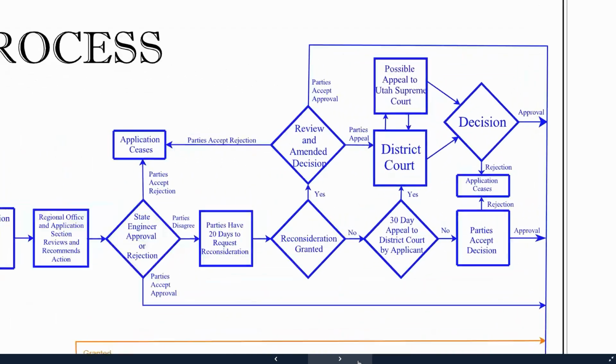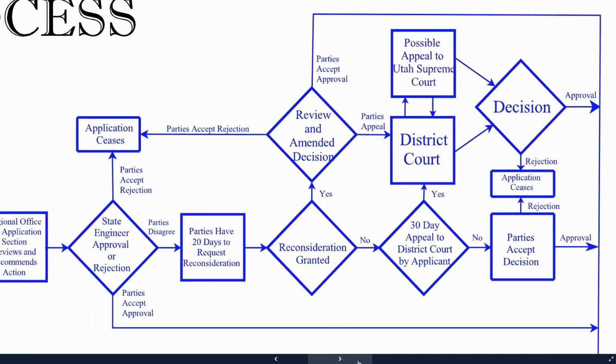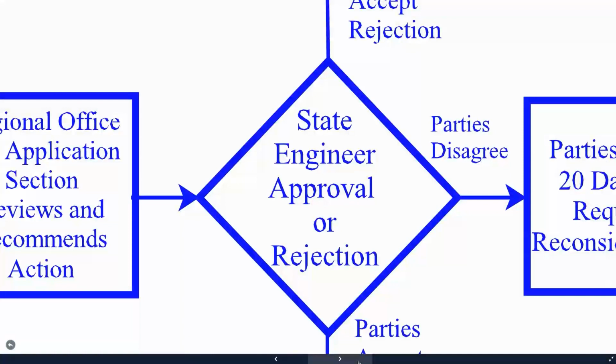For part 2 of this video series, let's now take a close look at what happens once a decision is issued by the state engineer and the administrative remedies a party has if they believe they are aggrieved by the decision. Once a decision is issued on a water right application, that decision may approve an application, reject an application, or approve an application with conditions that must be met by the applicant as they proceed with their proposed project.